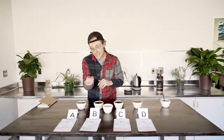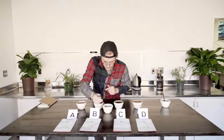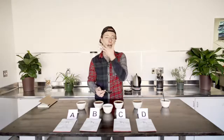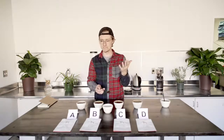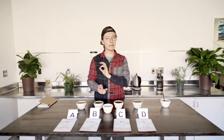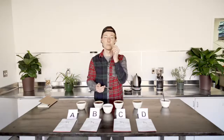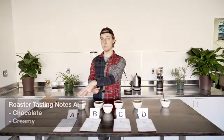All right, well, A, I'm noticing a lot of chocolatey notes. Might say praline. Now the reason you're slurping is because you want to aerate that coffee. You want to get that coffee on every part of your palate. It's very similar to wine, beer. I don't know about spirit tastings, but I believe you don't want to aerate it, but that's for other reasons. With wine, it's a very good comparison. You're just trying to aerate it and get it all over all parts of your palate to really hone the individual characteristics. Beautiful chocolatey, creamy coffee.